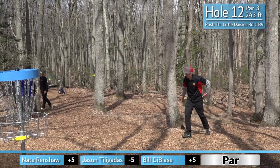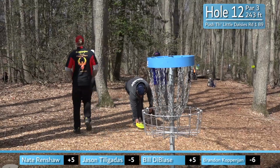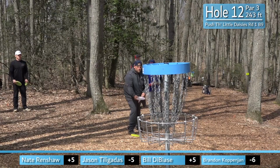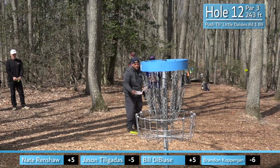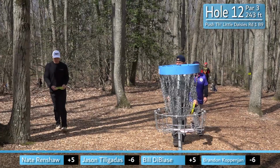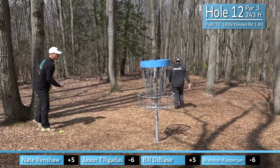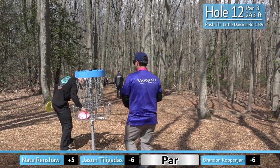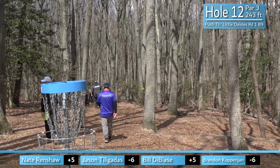And great par save by Brandon. He basically was playing the hole almost full distance, but from the left side in the rough after one stroke, and still manages the par, so pretty good. And Jay for birdie. And nails it. So we are tied again at the top between Jay and Brandon. Two birdies, two pars. Moving on to hole 13.